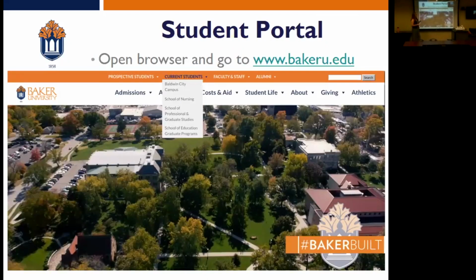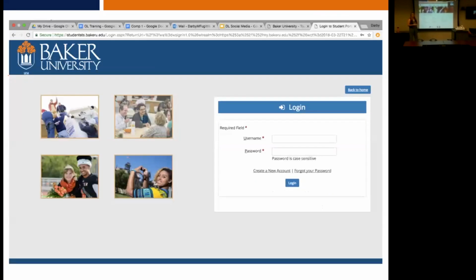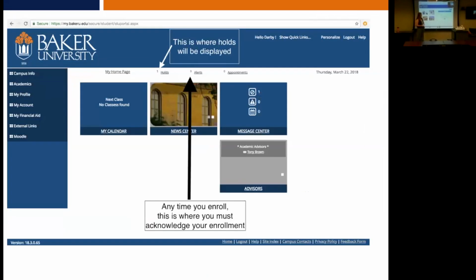Next, you're going to go back to the page that we started on, go back to current students and then click on Baldwin City campus. Then, instead of clicking email, you need to click My Baker portal. It's going to bring up this screen, and you're going to use the same username and password that you used for your email. Then it's going to open up your home page. Anytime you enroll, you need to go check your messages, and sometimes this is when you confirm your enrollment or any other important announcements that Baker might need to reach you with.